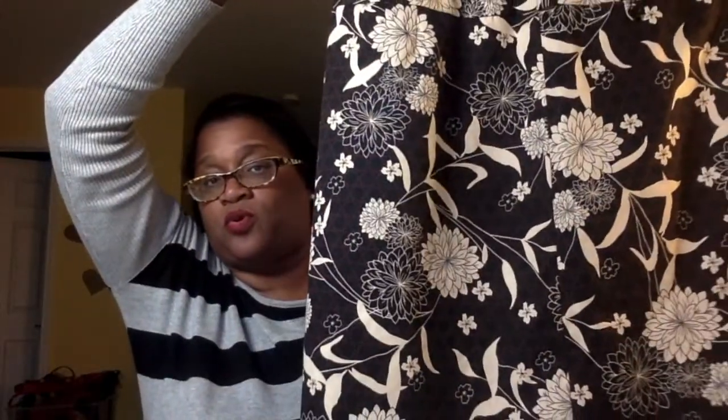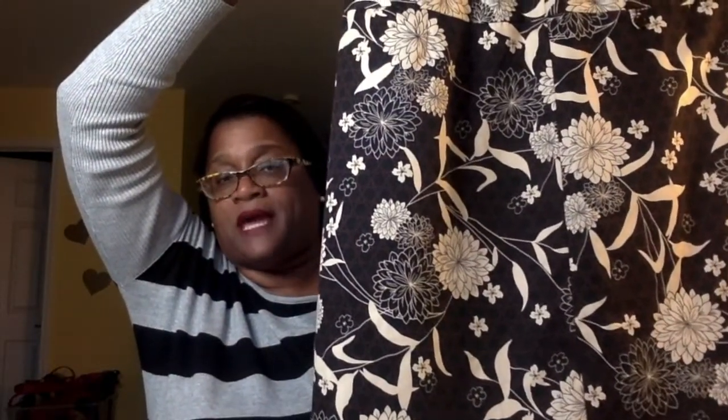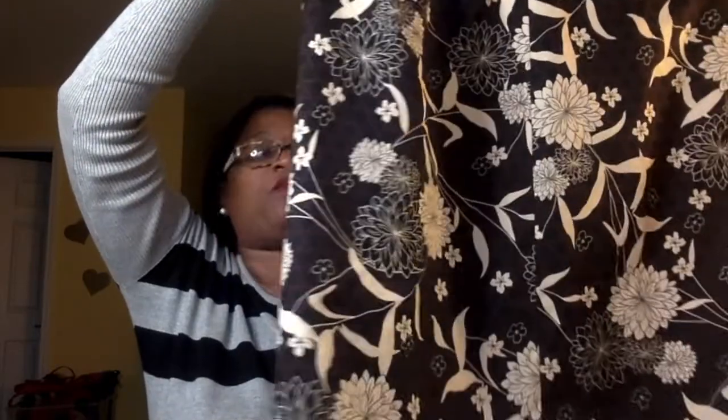Next up, I found this skirt. It's in very good condition, and it's got this cute pleat on the side. I don't know if you can tell, but it's black and red with a white floral print on it. It's an Ann Taylor Loft, size 14, so a little bit bigger size. And what am I expecting for that? Once again, $20 to $25.